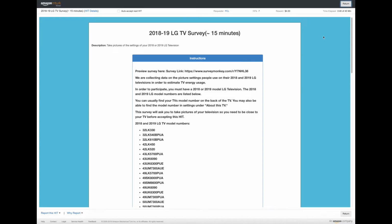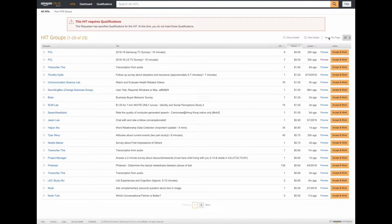You go ahead and just return it, but make sure you do that, because if time runs out and you haven't returned an open survey, it's going to basically count against you, and it'll make your score as a tester or a worker go down. So make sure you hit the return button when you're done.